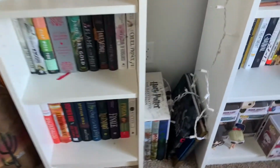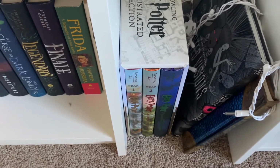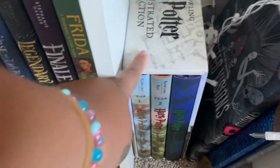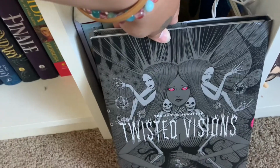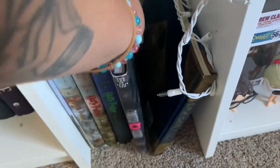And then right next to it at the bottom, I have the trio, I guess, of the Harry Potter illustrated books. I just have the first, second, and third one. I still need the fourth one. One of my favorite masterpieces is The Twisted Visions by Junji Ito. It's all the artwork from him, and I love his artwork. It's amazing, and I'm glad to have it.